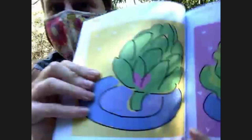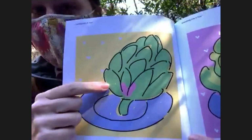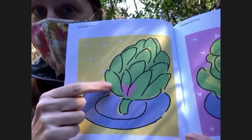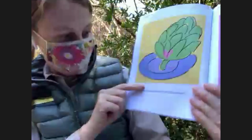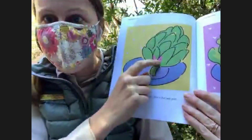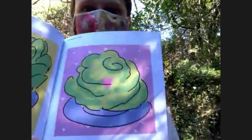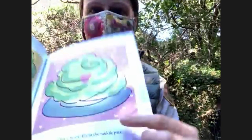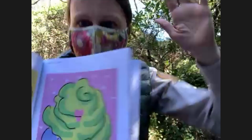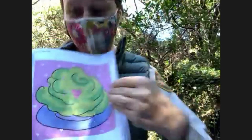Does anybody recognize this food? It's an artichoke. This is an artichoke. Artichoke has a heart. That's the tasty part. Lettuce has a heart. It's the middle part. Has anyone here had lettuce before? Maybe in a salad? If you've had that, rub your belly. Yeah, they've got hearts too.